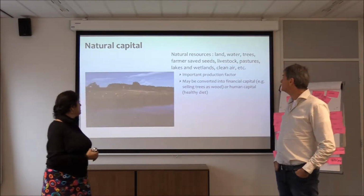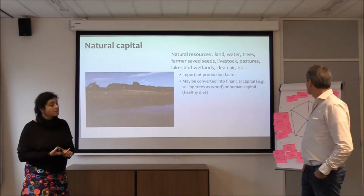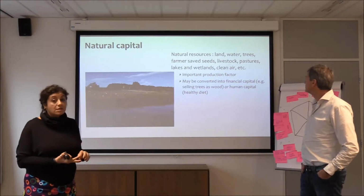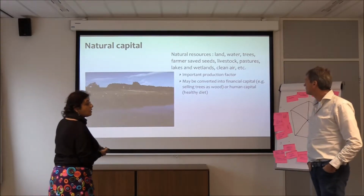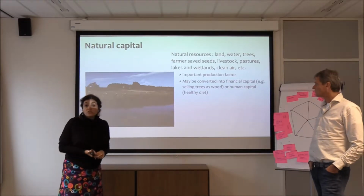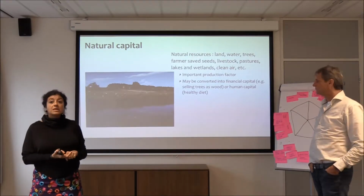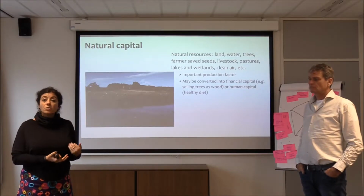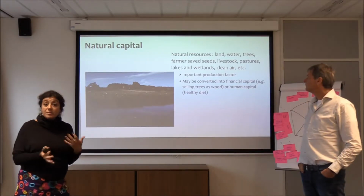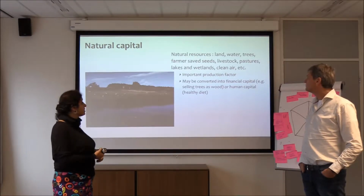The second one is the natural capital. Here we also gave the examples. Do they have water? Is it rain-fed agriculture, so then the weather becomes an important natural asset? Do they have pastures if they are doing livestock? Do they have land to farm? Is it reduced? How is it going with the land tenure? What are the rules? Are there limitations? It's an important production factor.